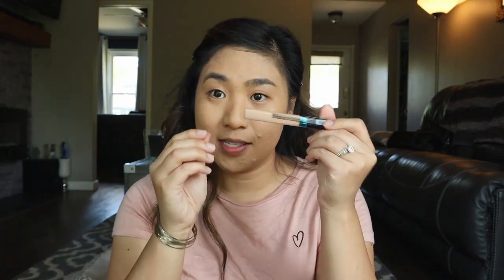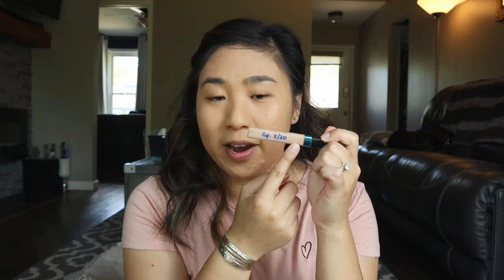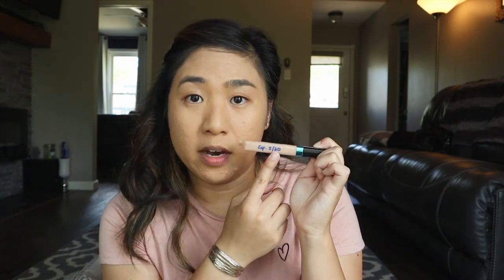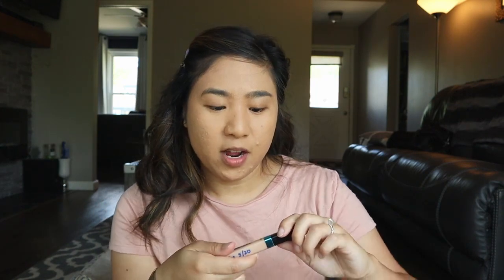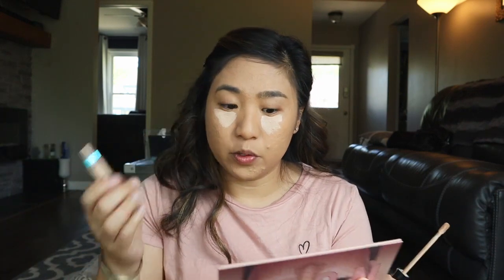All right, so the next thing is concealer. I'm using the Infallible Pro Glow. My friend gave me this, and she is a big advocate of throwing things away when they're supposed to expire. Every single time she buys a liquid product, she writes on the side of it with tape when it was supposed to expire. So this was supposed to expire May of 2020, so it just expired. If you really care about throwing things away when they're supposed to go, I think her way of doing it is pretty smart.